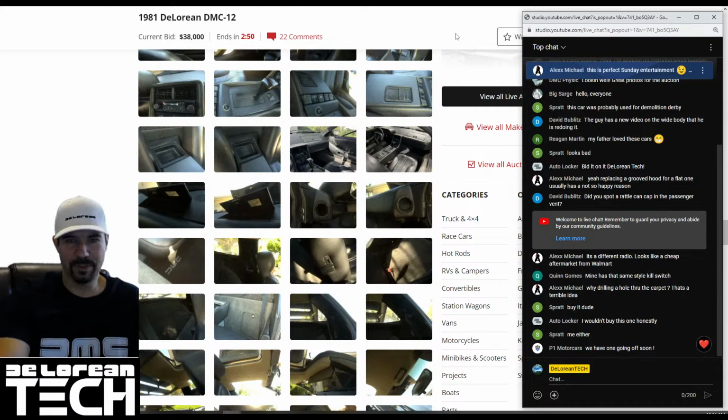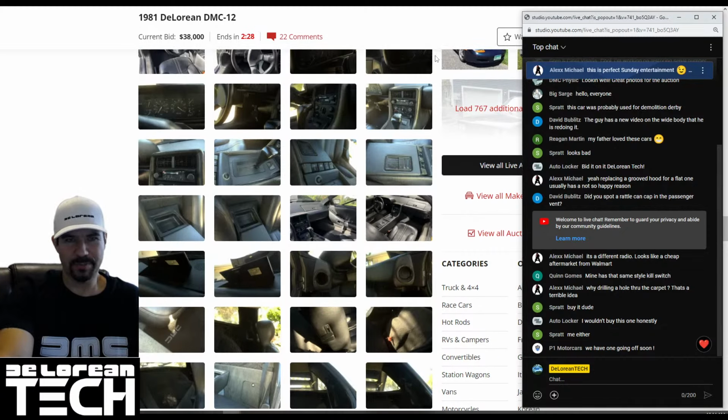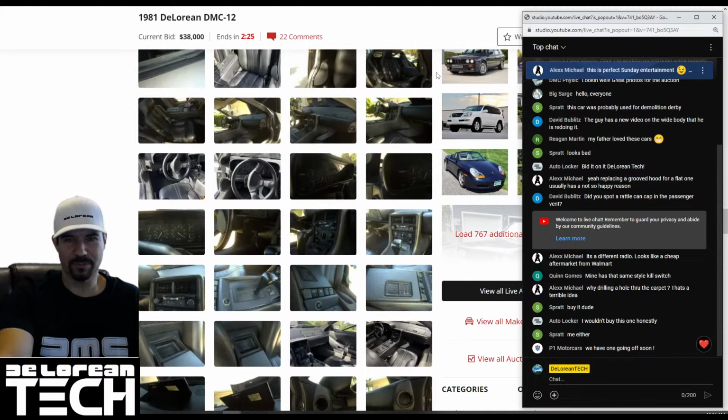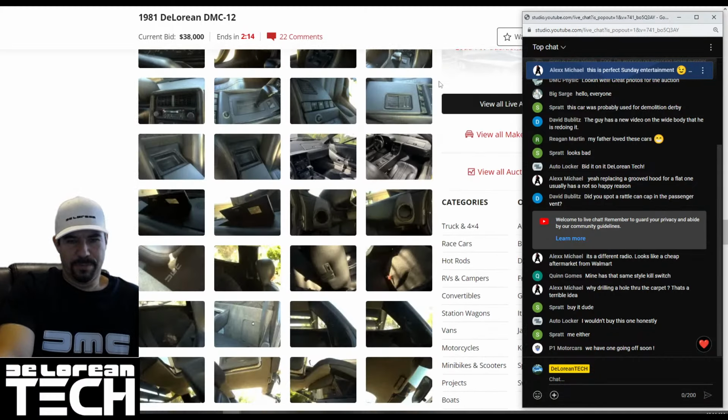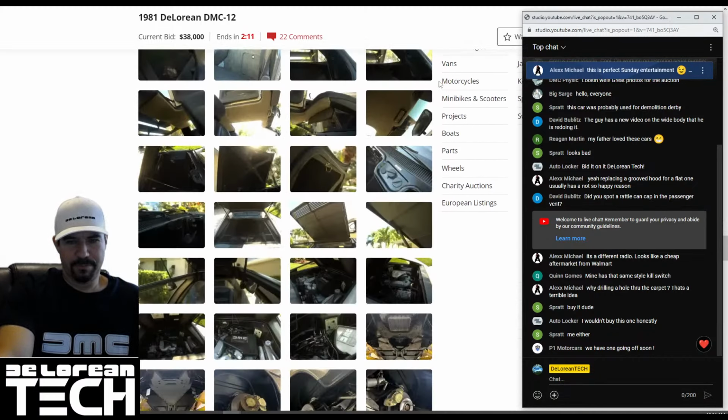But who knows, right? LVT is currently the high bidder. Chris Hogard is saying he wouldn't buy this one. I don't know why, but I guess it depends on the price too. It's an early VIN 81 automatic, so who knows what this car has been through. He's gone through the fuel system, so the stuff you would normally have issues with has been addressed, I think. Yeah, the water pump's new, coolant hoses, all of that.